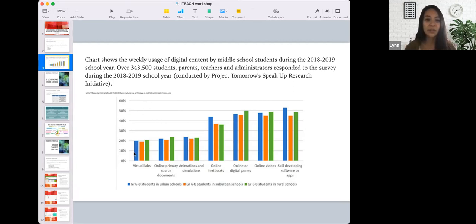And as you can see here, they used technology for various things: virtual labs, online primary resources and documents, even animations and simulations, online textbooks, online or digital games, videos, or softwares and apps. And they break it down in this chart by different categories. The blue line shows you the 6th through 8th grade students in urban schools. The orange bar shows you students in suburban schools. And then the green bar shows you students in rural schools. So you can see a trend that the more rural schools tend to have a higher number of students who are using technology in their classroom, or a higher percentage.